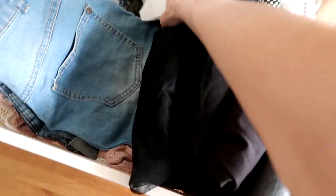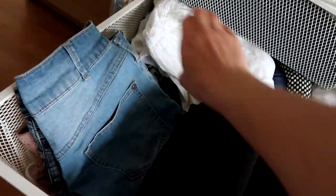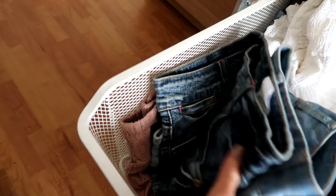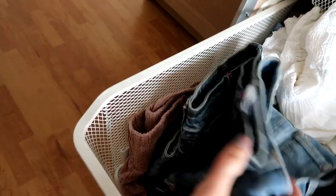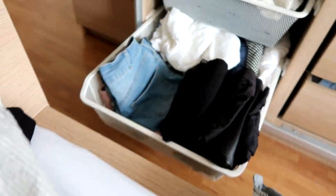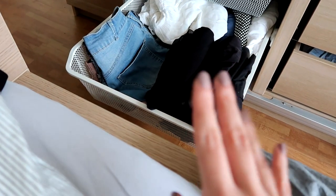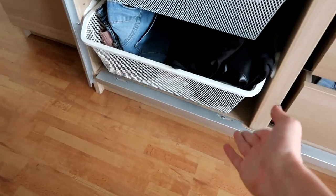This is a row of skirts. These are some summer dresses, very casual lounging dresses for when it's too hot to do anything. I usually take these with me on holiday to Slovakia in the summer. And then here is a pile of shorts. I'm not 100% happy with this, so I may redo this at some point, but it's good enough for now. I always underestimate how long this takes.